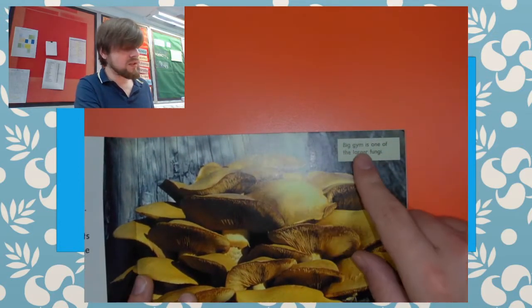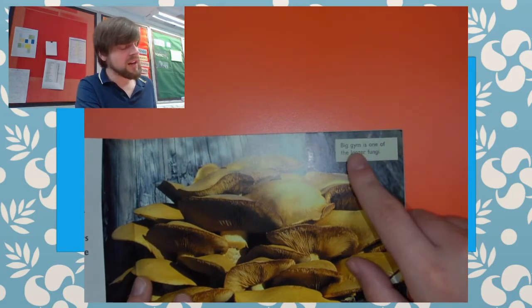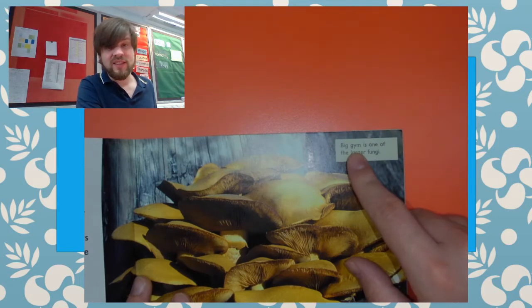Look, you can see here it looks like GYM, which looks like it might be said gym, right? But actually, just like gymnastics, we use GYM. When we say that, it sounds like gym.